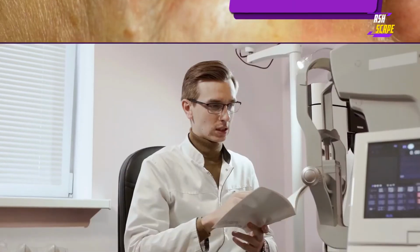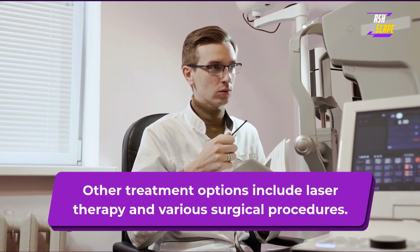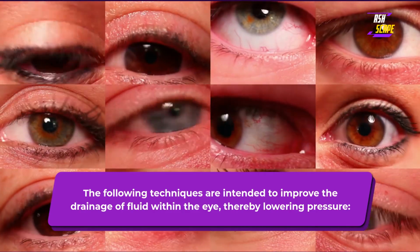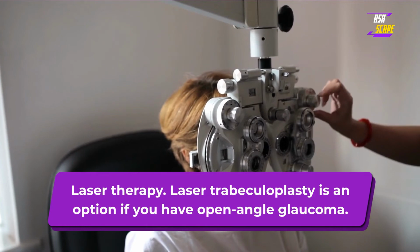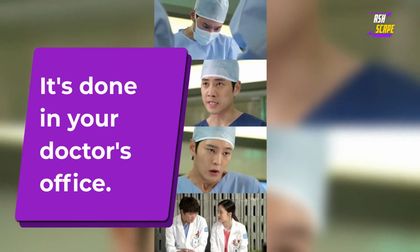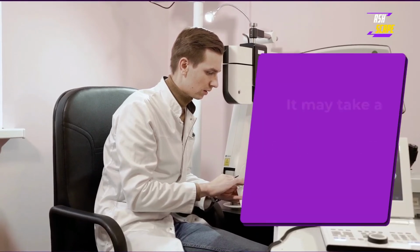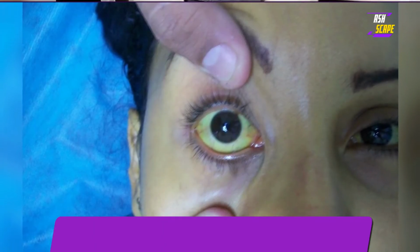Surgery and other therapies. Other treatment options include laser therapy and various surgical procedures. The following techniques are intended to improve the drainage of fluid within the eye, thereby lowering pressure. Laser therapy. Laser trabeculoplasty is an option if you have open-angle glaucoma. It's done in your doctor's office. Your doctor uses a small laser beam to open clogged channels in the trabecular meshwork. It may take a few weeks before the full effect of this procedure becomes apparent.